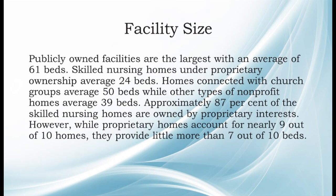Facility size. Publicly owned facilities are the largest with an average of 61 beds. Skilled nursing homes under proprietary ownership average 24 beds. Homes connected with church groups average 50 beds while other types of nonprofit homes average 39 beds. Approximately 87% of the skilled nursing homes are owned by proprietary interests.